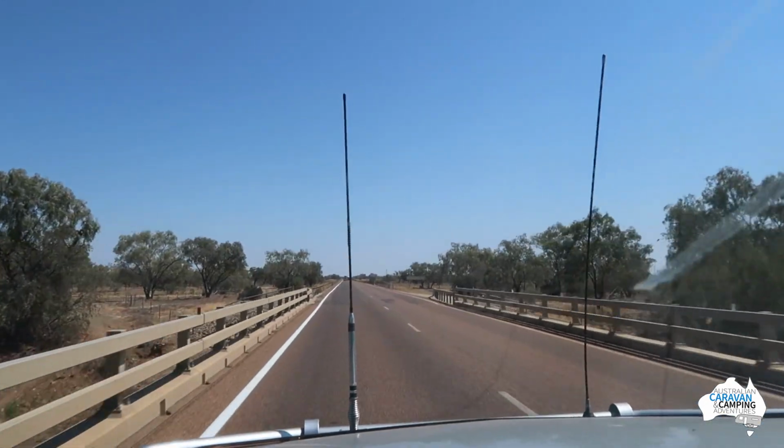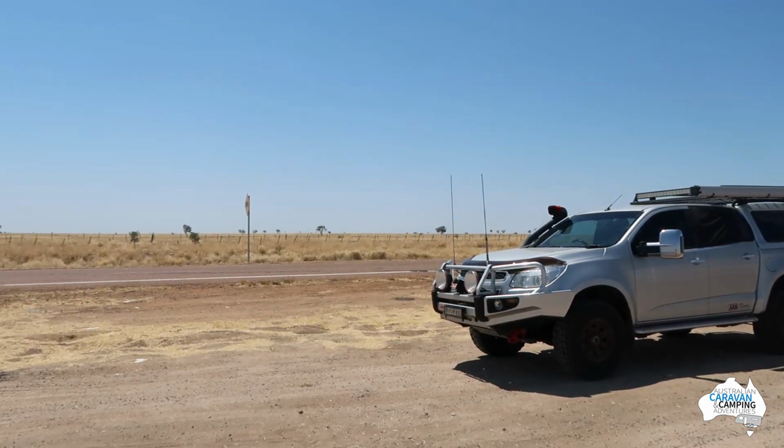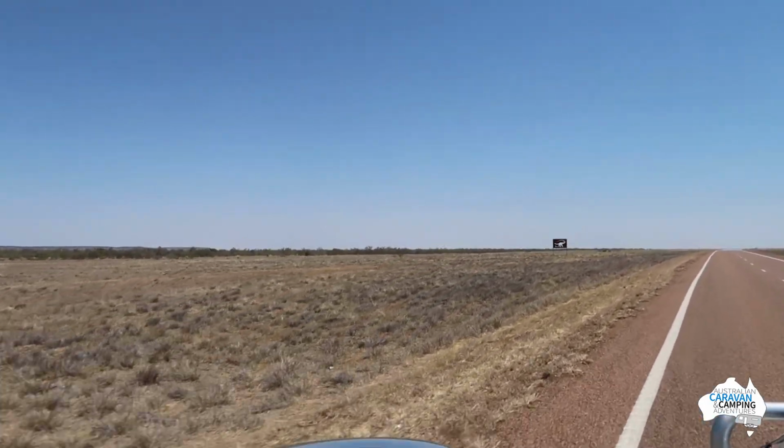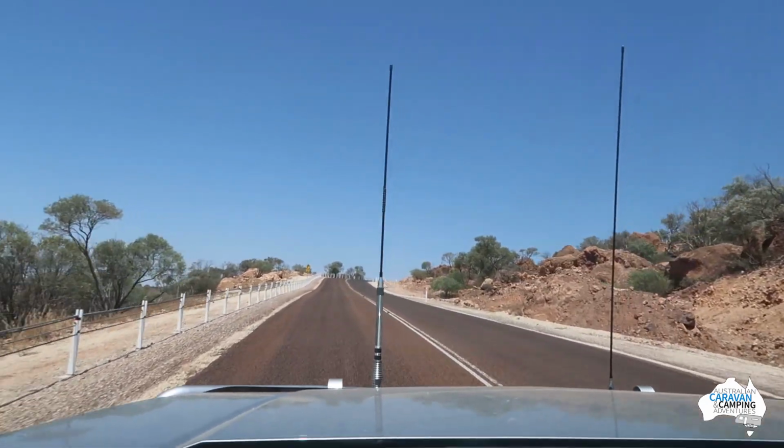Already the change in landscape is becoming drier and rockier and will continue to change every few kilometres throughout the rest of our journey. The main attraction in Winton is the Australian Age of Dinosaurs Museum, where visitors get the opportunity to see real dinosaur fossils.